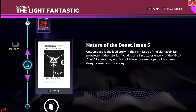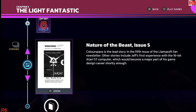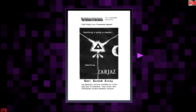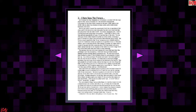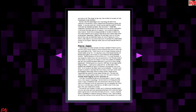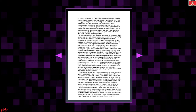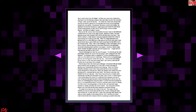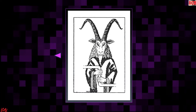Other stories include Jeff's first experience with a 16-bit Atari ST computer, which would become a major part of his game design career shortly enough. Yes, the ST took over everything, I think, and especially in Britain. It was a really big computer in England and other territories, even more so than maybe even America, so pretty interesting. And the Spectrums, of course, and the Commodores. Love that.